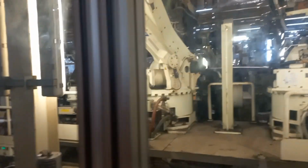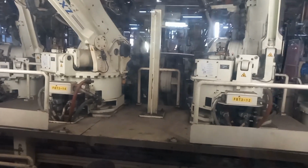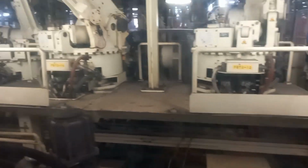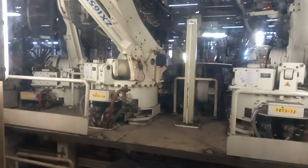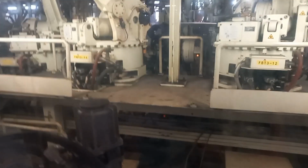Okay, this is where they literally put the body together and where all the panels come together. And remember, this has got to be 100% accurate. No variance, no allowance, no nothing. 14 robots in this section over here. And each body has to come together over here. But imagine how they had to repair these because of the flooding.